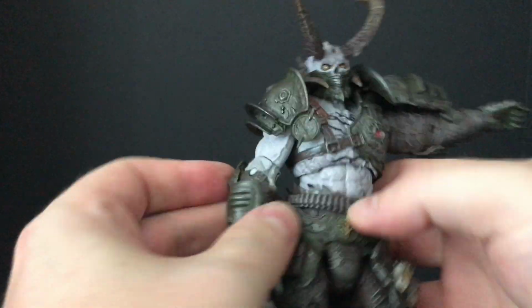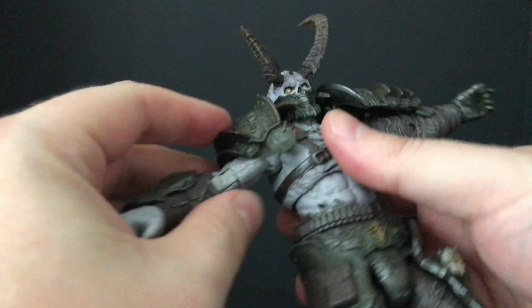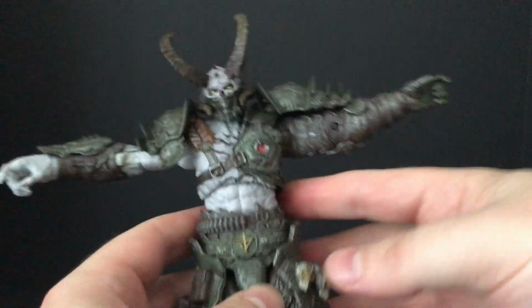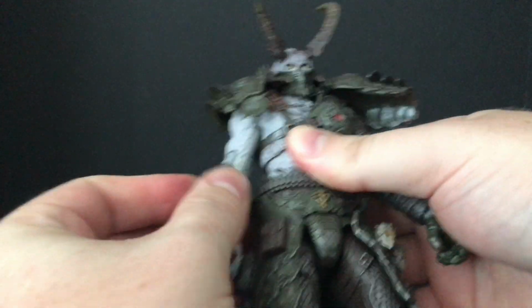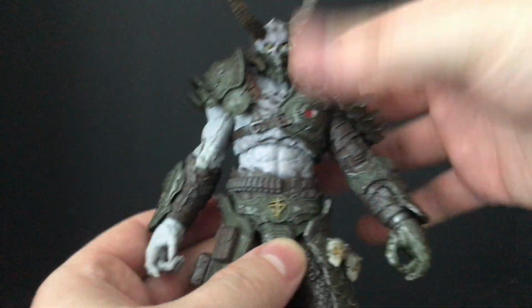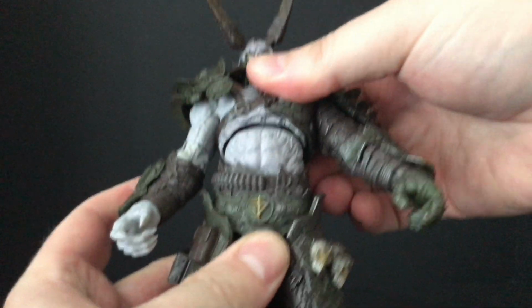But it's always with the armor thing. You're not going to be able to get his arms straight up. It's just not going to be a thing, but you can get it out to the side, and it's nice that the armor moves with you. So I like that they did that. No, I don't care that you can't put the arms all the way up. It's not a big deal, but just be careful with these. They are loose enough, but you just don't want to break him.